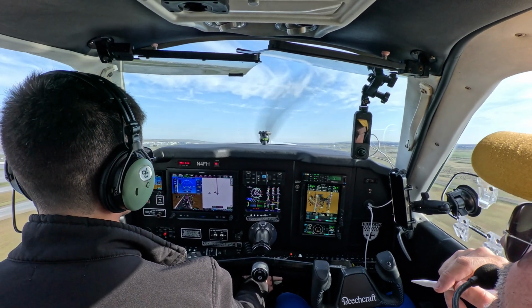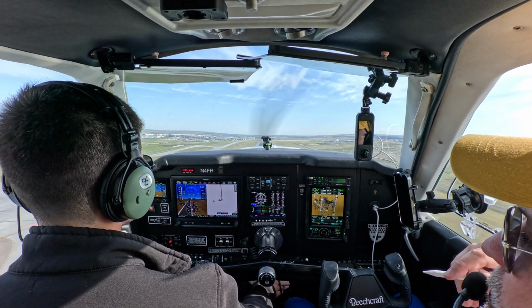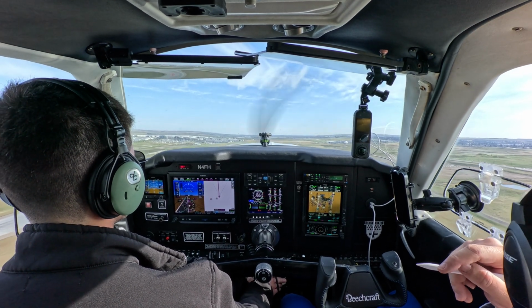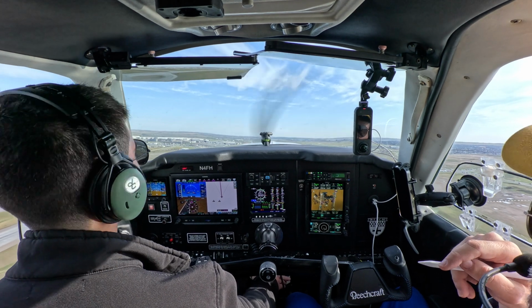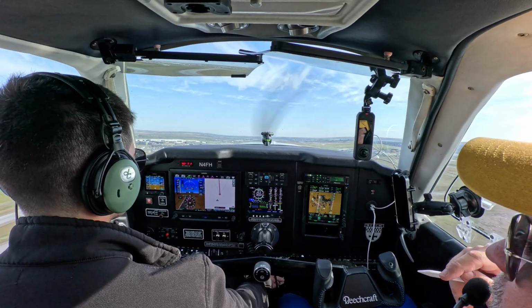Wheels up, and Canada's about to be behind us, headed back into the States. So excited to get underway. We're about to have some complications as we turn out here. We're going to have to stay underneath some clouds and dodge some icing. Only maybe about an hour and a half on this first jump.